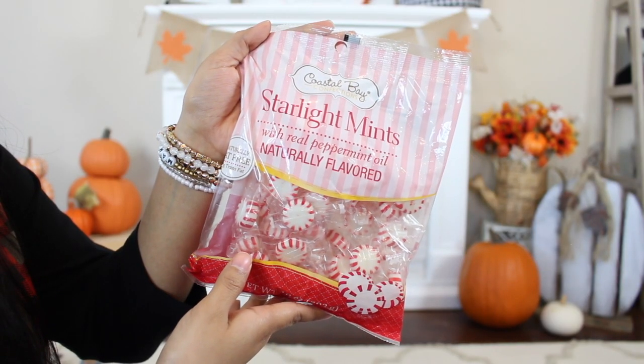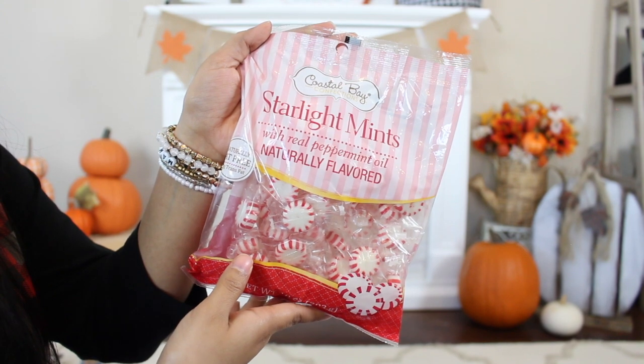So here is another item that's always good to grab during Christmas time. These are their Starlight Mints. I'm not sure, but this seems like a really large pack compared to last year. I like using these for gift baskets. So these are always a must have.